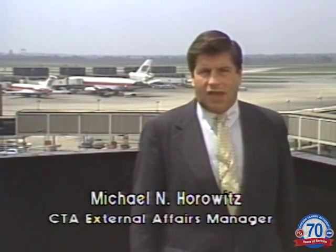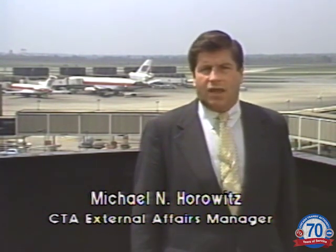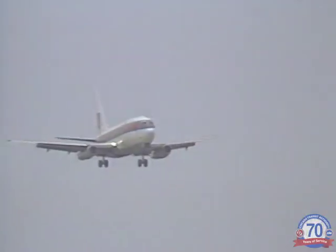This is Chicago's O'Hare International Airport. More than 650 planes land here each day. And these 7,000 acres contribute $5 billion to our economy each year. I'm Mike Horowitz of the CTA, and we're helping to link by rail two of Chicago's greatest resources, O'Hare and downtown.